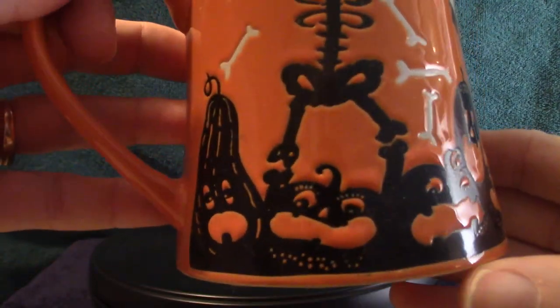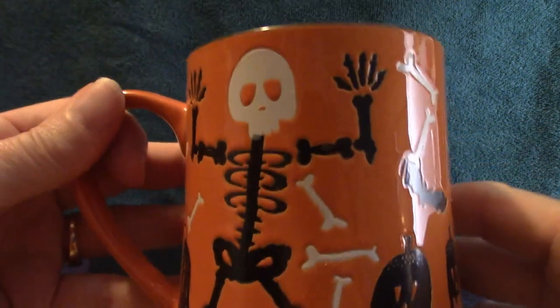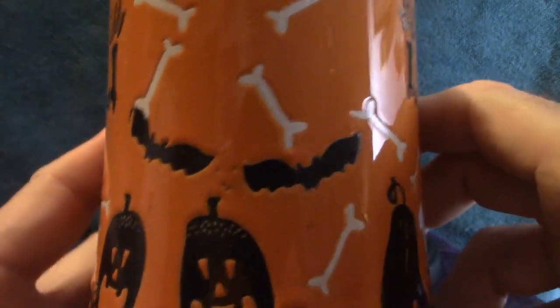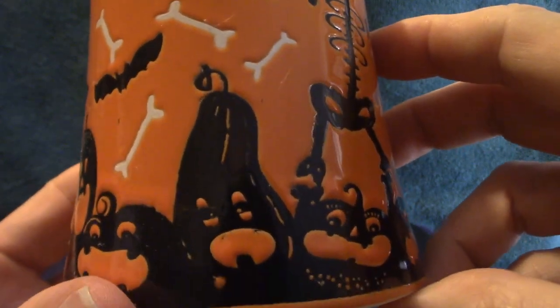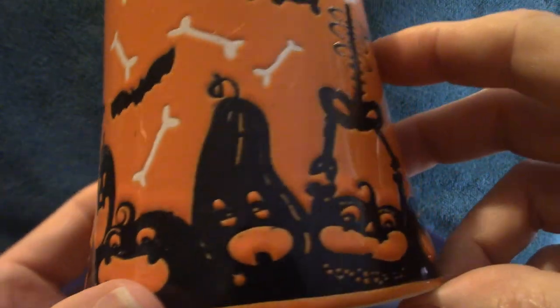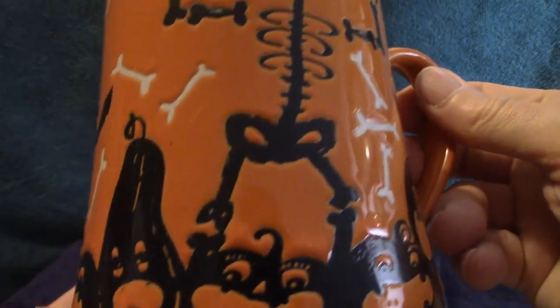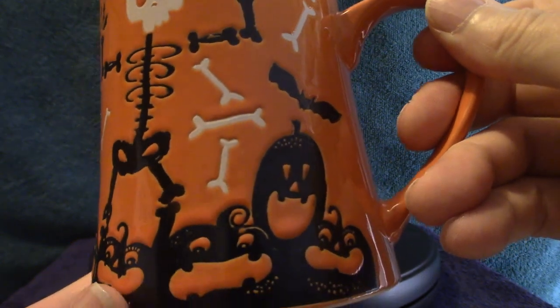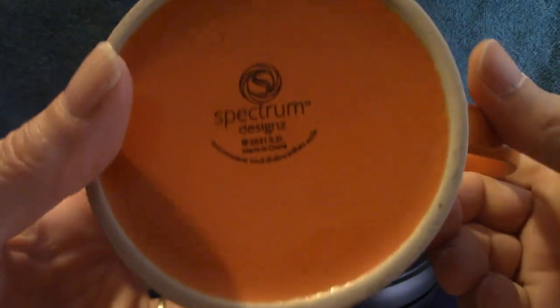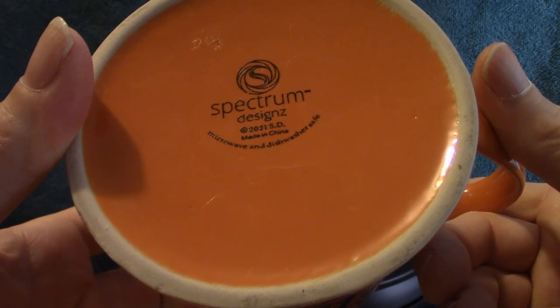Okay. Pumpkins. Not sure where I got this from. Very Halloween-y. Black inside. And on the bottom, orange. And it says Spectrum, so.